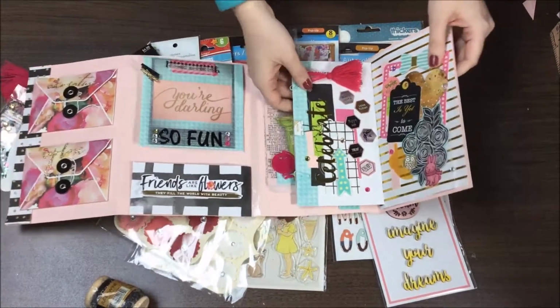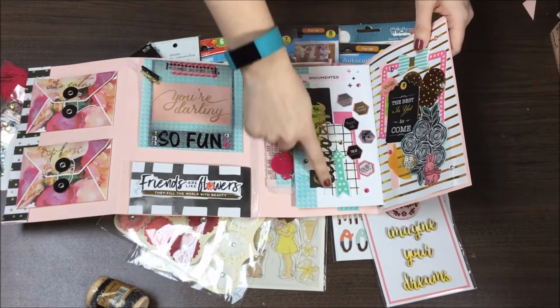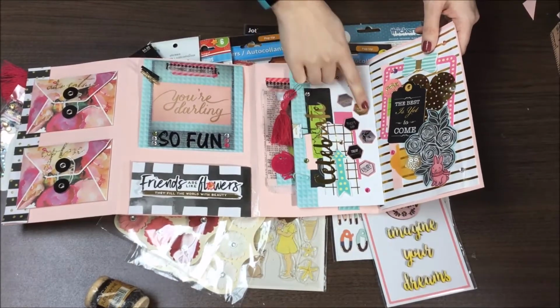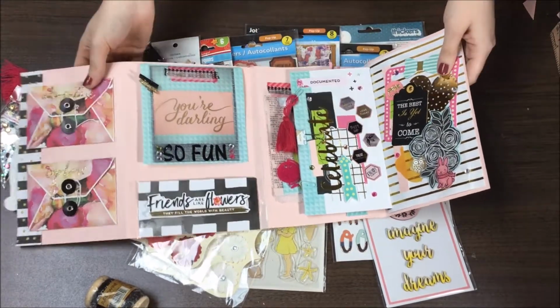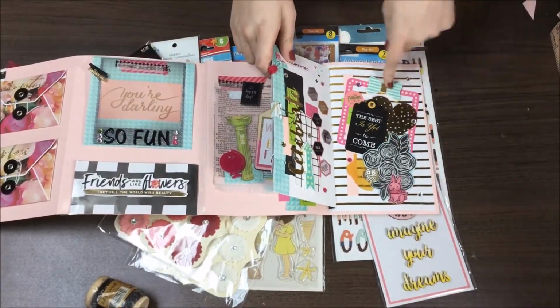And then this page flips over, and there's another tassel here. And then it says celebrate, and there's some more washi tape embellishments I made. And then this page is just decorated too with some fun embellishments.